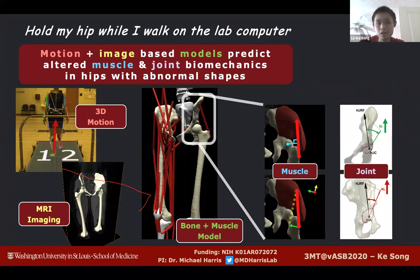Abnormal hip bony shapes are known as hip dysplasia, and the patient frequently suffers from diseases such as labral tears and early arthritis. We want to understand better why the abnormal shape of the bones will cause abnormal loading. But how are we going to know what the loading inside the hip looks like during real life activities such as walking? That's going to be hard, but that's why the lab computer comes into play, because we can use computational models to estimate those forces.